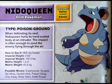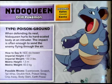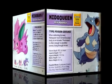Nidoqueen, the drill Pokemon, a poison and ground type. When defending its nest, Nidoqueen hurls its hard-scaled body at an intruder. The impact is often enough to send the enemy flying through the air.